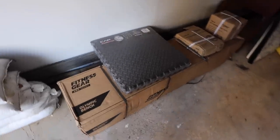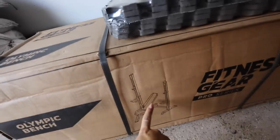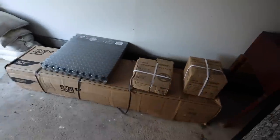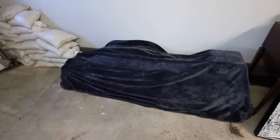Alright, not too bad. I thought it was going to be like really, really big boxes, but this is perfect. We got the squat rack with the bench, the stuff for the floor. We might need more of these, but that's fine. And then the weights for the barbell. Oh, and the barbell behind here in this white thing. And then I'm going to cover this all and put a big bow on it. That's how he's going to get it. Look at that. It looks perfect.